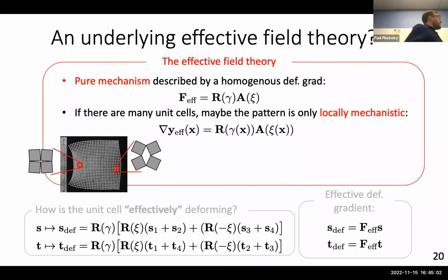And so what I can say is, there are many unit cells in the pattern, and if I just zoomed in at a single unit cell, it looks a lot like a mechanism deformation of the pattern, but just zoomed in at the single unit cell. It's just different in different places. So since I have a continuum deformation gradient, just allow it to vary spatially.